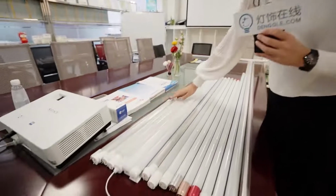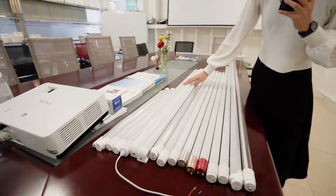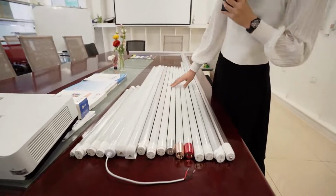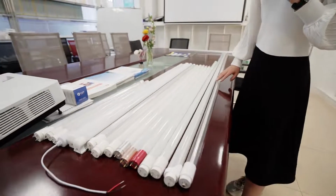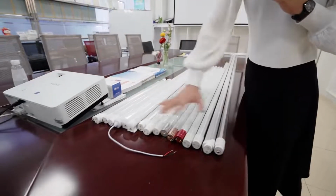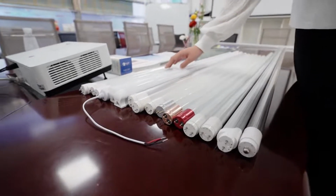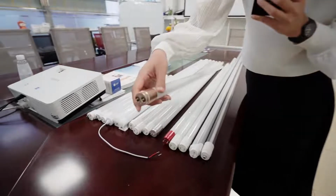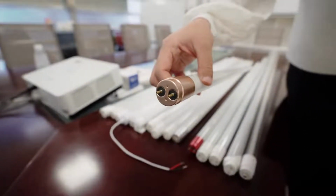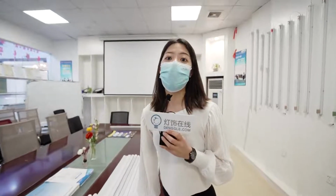Okay, now let's take a closer look. The size of this item is 0.5 meters, and this one is 1.2 meters. This is 1.5 meters, and the last one is 2.5 meters. And these are the glass-made tubes, while these are the PC and aluminum-made. Now let's keep on looking at the plug. Plugs like this have to be installed on the grill to be turned on.